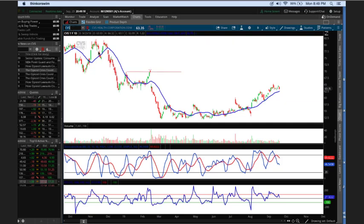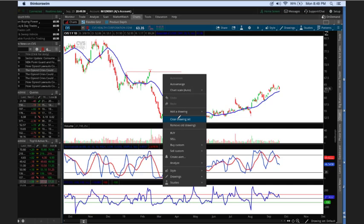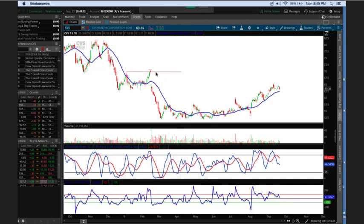CVS is actually starting to look a little weak, and here's what I'm talking about. You see the gap up here, obviously. Let me erase that and I'll redraw the gap. So the stock has an open gap above the market. That gap fill point would be right around 69.5, okay?